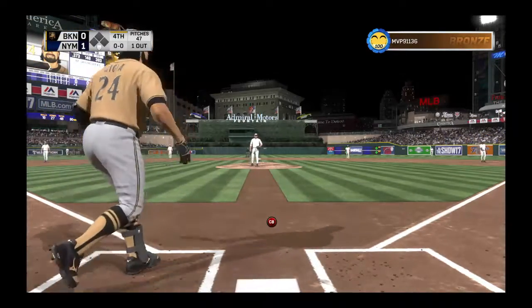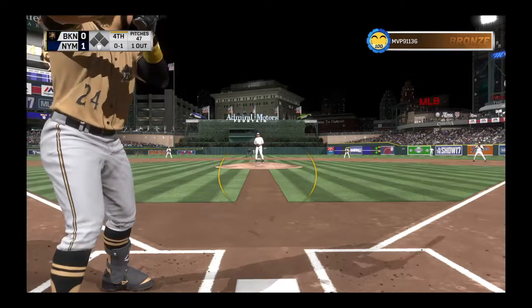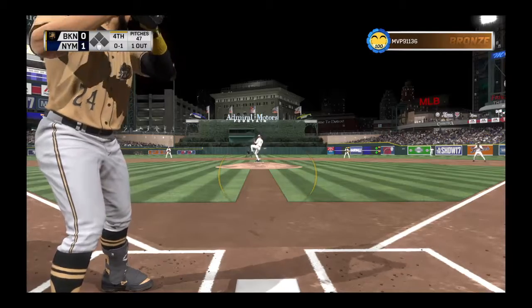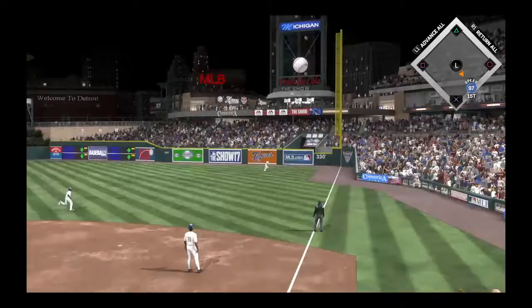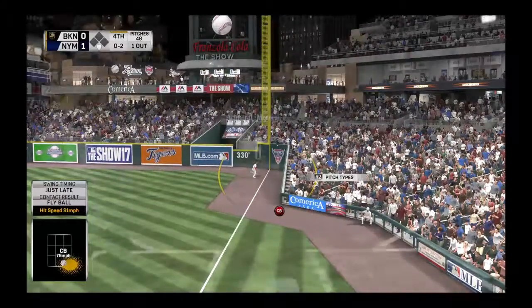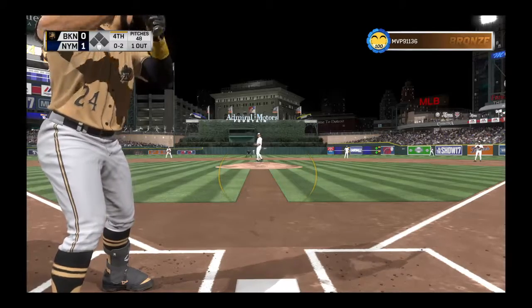Are you fucking kidding me? And this one's tapped foul at home plate. Now a swing and a fly ball. It's not fair. And that is a foul ball, just missing extra bases deep in the corner.